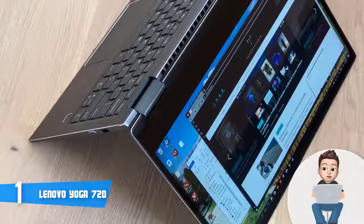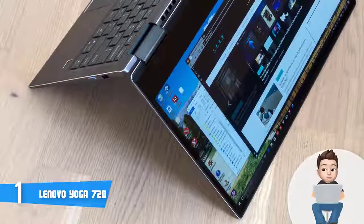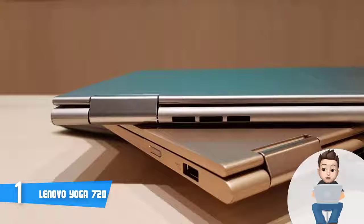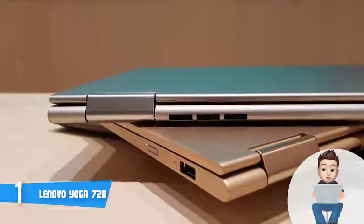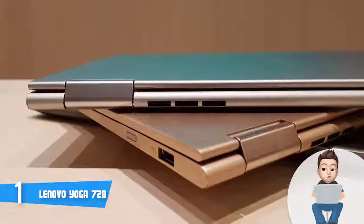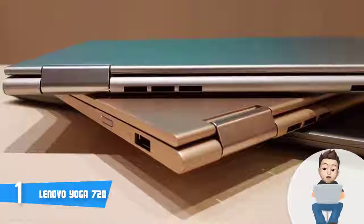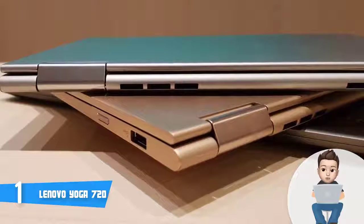Before we end, I'd also like to add that the battery life can last up to 8 hours of use according to the manufacturer, and if you ask me, this would surely be yet another good reason to consider this laptop seriously. To conclude, the Lenovo Yoga 720 is a must-have option, especially if you're looking for a reliable 2-in-1 laptop that performs exceptionally good.